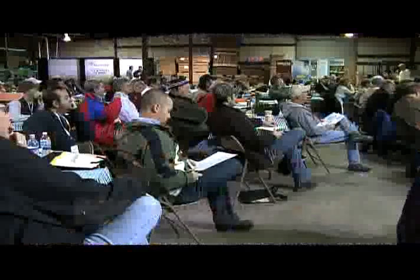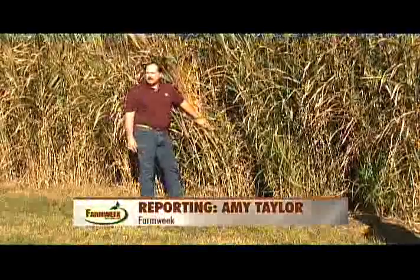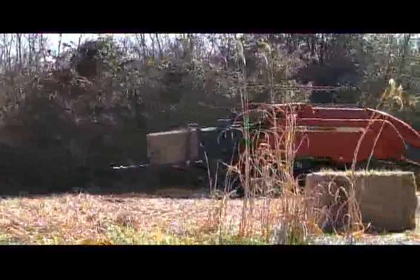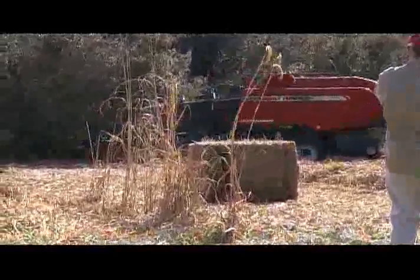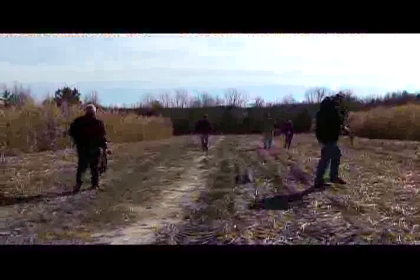The Freedom cultivar was developed by Mississippi State and licensed to the South Georgia firm. Demonstrations showed how the grass is planted, grown, cut, and baled. Chief Operations Officer Philip Jennings discusses how growers can purchase and grow the miscanthus.